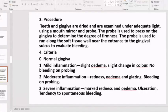There's redness, edema, and glazing. It means a shiny surface of the gingiva because it becomes spongy, full of blood, red in color. And there is bleeding on probing.